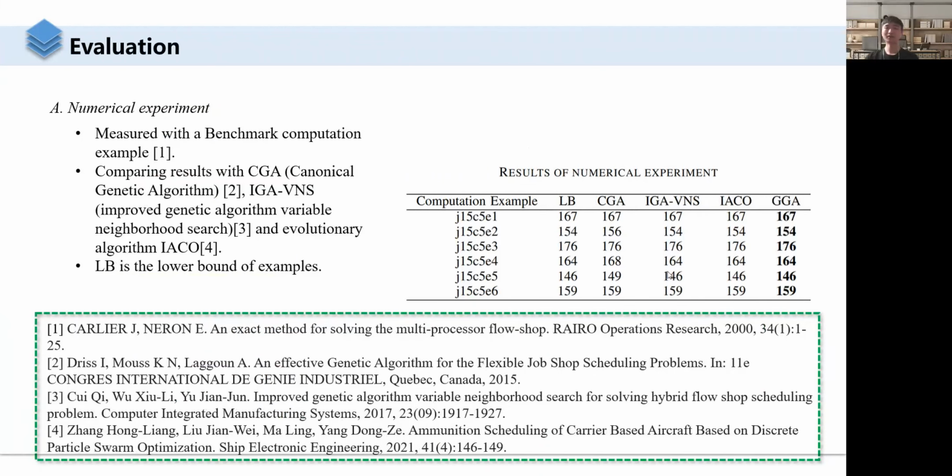To evaluate the proposed algorithm, we conducted 2 experiments. In the numerical experiment, GGA is run on benchmark computation examples, and its results are compared with other algorithms like CGA, IGA-VNS, and IACO. The results are shown in the table. From the results, it can be noticed that the classical genetic algorithm only finds the optimal solution in 3 computation examples, while GGA finds the optimal solution in all computation examples, which has excellent performance and is comparable with other excellent algorithms.